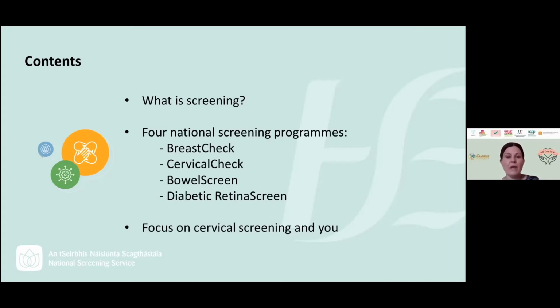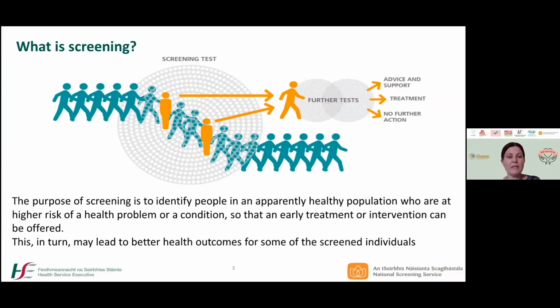So just to go through with you what screening is firstly, the purpose really of screening is to identify people who are healthy. So it's very important to remember that screening is only for people who don't have any signs, symptoms of concern. So we invite healthy people for a test to see whether they are at risk of a health condition or a health problem, so that early treatment or interventions can be offered. And this in turn will usually lead to better outcomes for people.